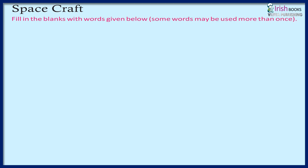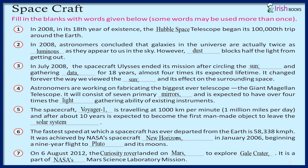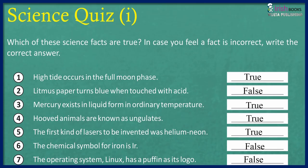Spacecraft. Fill in the blanks with words given below. Some words may be used more than once. Science quiz 1. Which of these science facts are true? In case you feel a fact is incorrect, write the correct answer.